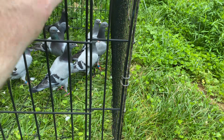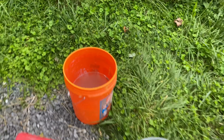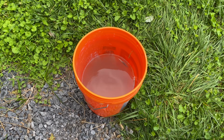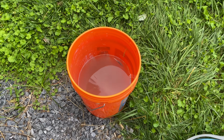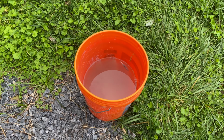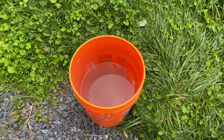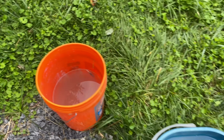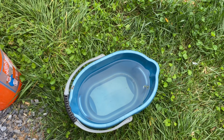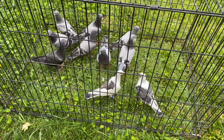So this is what I did. Had my two buckets here. This bucket had a little bit of flea and tick and lice shampoo mixed into the water. And so I submerged them up to their neck and swished their wings and spread their tail feathers out and scrubbed them up a little bit so they're completely saturated. And then I gave them a quick little rinse in just straight water. And here they are.